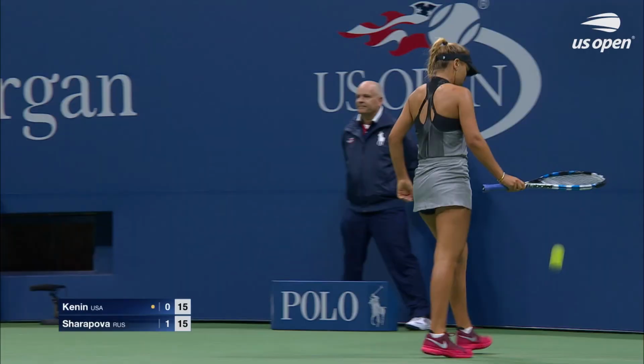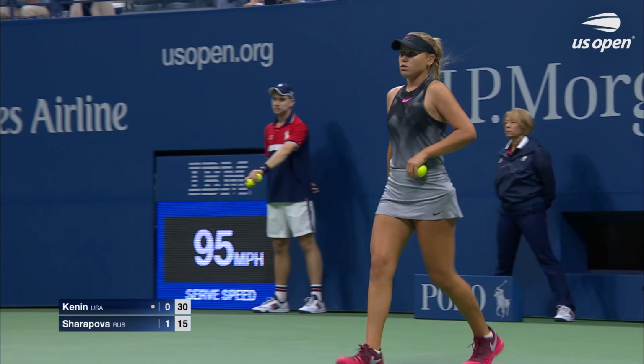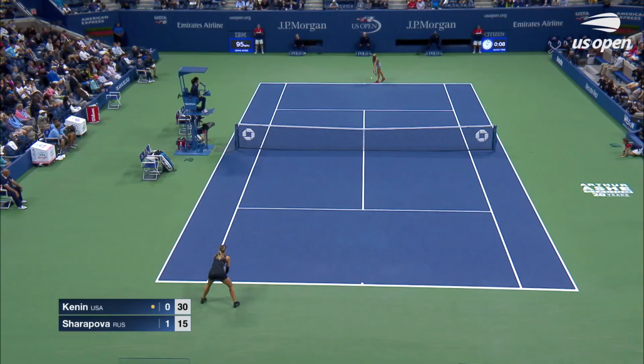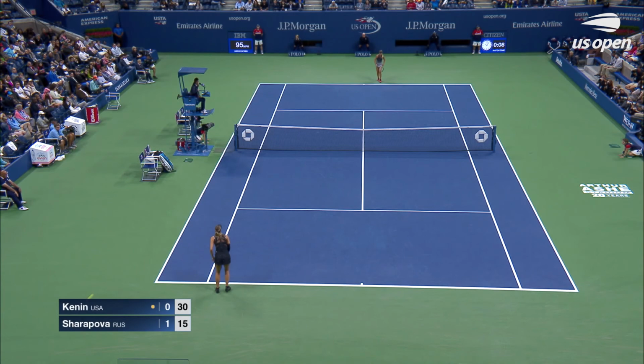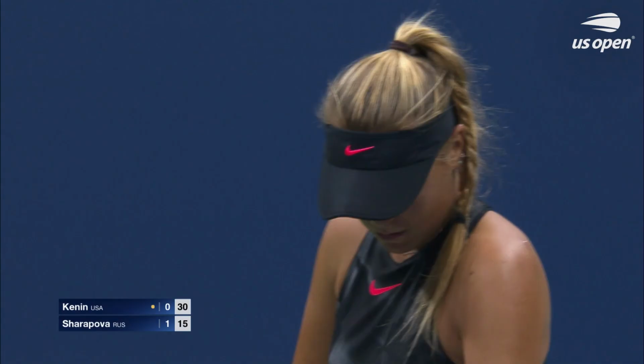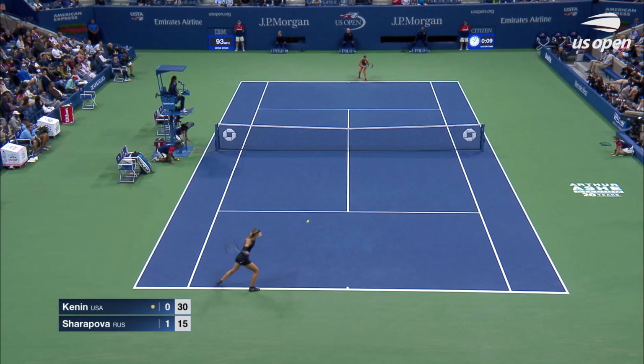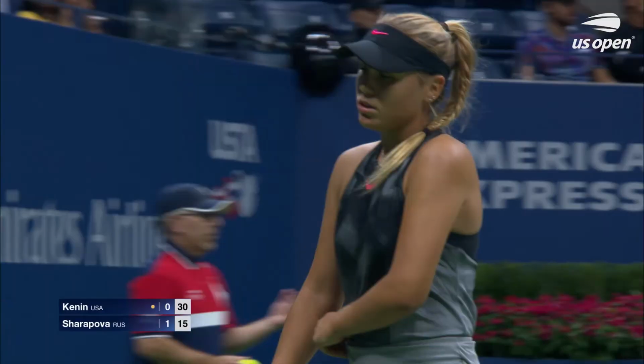It's something about, obviously, the nerves that creep in because you want to win, because you understand the opportunity, the moment, all of those things that aren't quite there when you're practicing or playing on the smaller stages. You can tell by some of the facial expressions, the nervous energy that's still there and yet to be dissipated. Kenin trying to work it out and settle in and adjust to the pace that's coming at her.